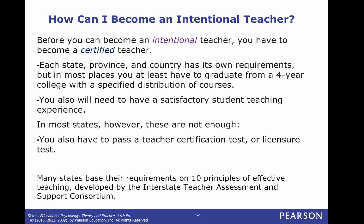So your book talks about becoming an intentional teacher. And before you become an intentional teacher, you have to be a certified teacher. So each state, country, province, if you're up in Canada, has its own requirements. But most places you have to graduate from a 4-year college with a specified distribution of courses. In Florida, there's specific courses that you have to take in order to be certified through a university. There are other ways to get certified in Florida.